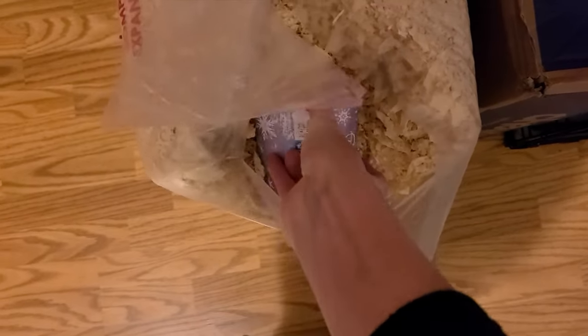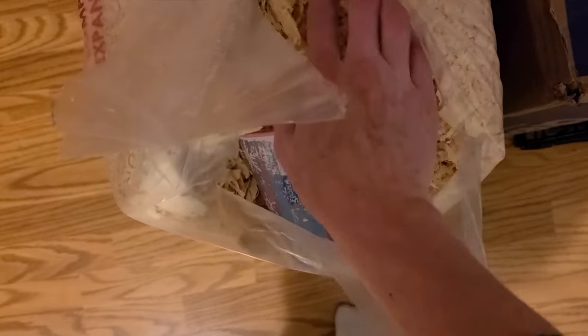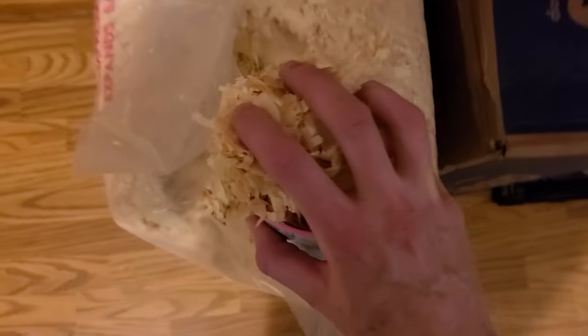They're pecking at the stuff. Just adding bedding out of a bale. They're pine shavings, not cedar. Cedar's deadly.